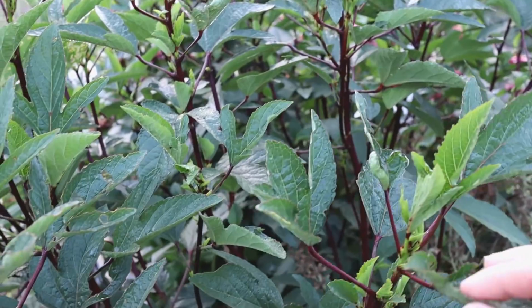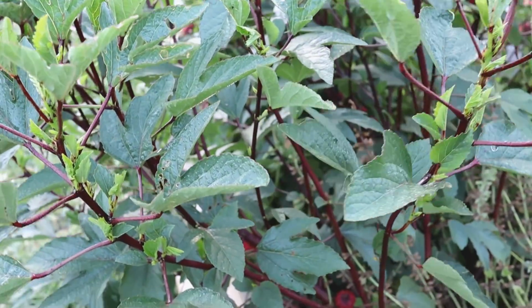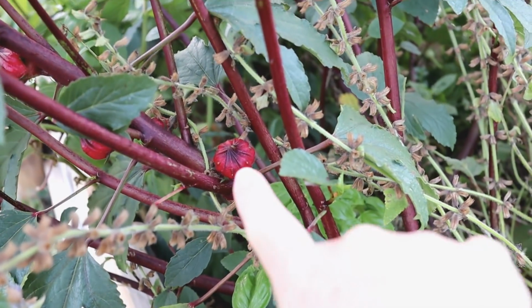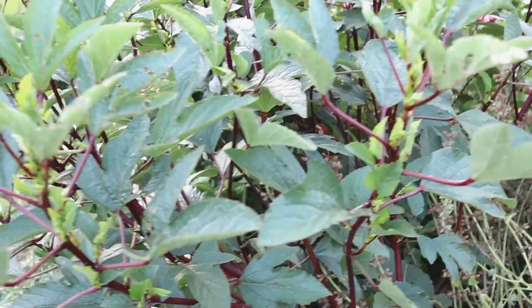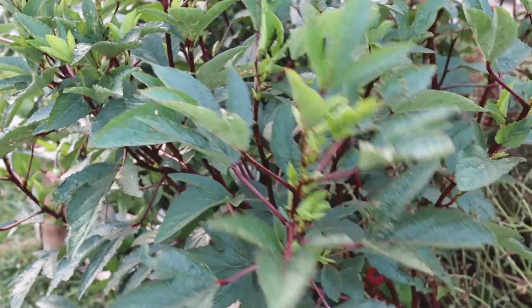My red roselle, there's no more flowers happening on here, but we do have these interesting little pods down in there. So I've never grown roselle before. I really don't know a lot about it, and I don't exactly know what those pods are, to be honest.